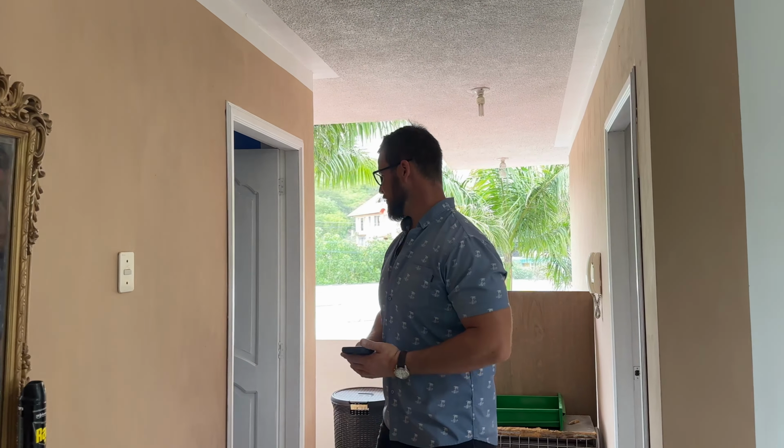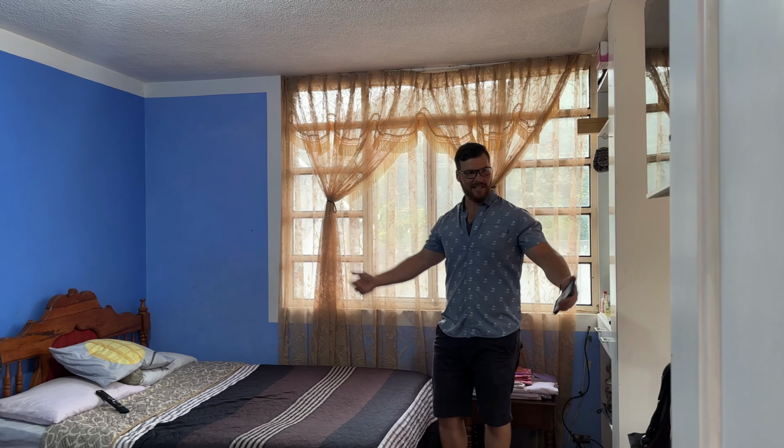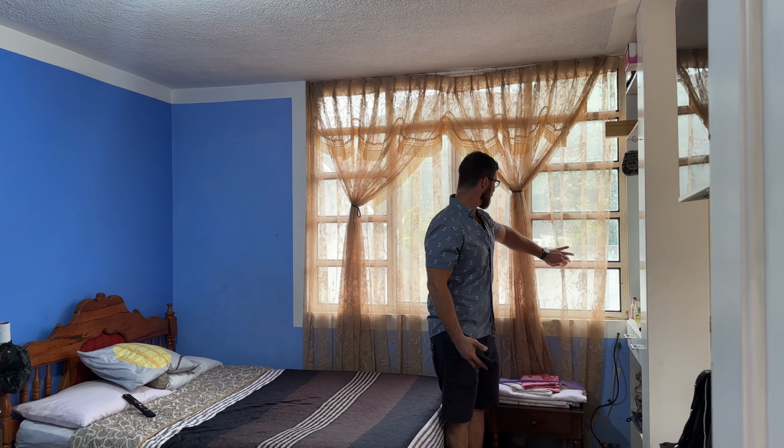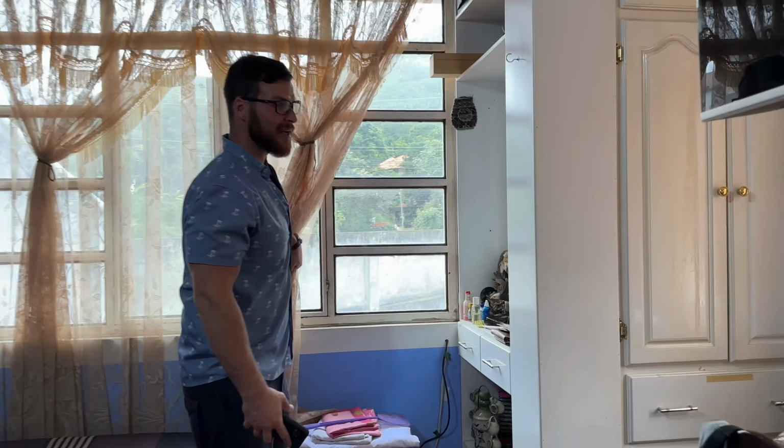And right here we have another bedroom. So come on in, take a look. Nice large bedroom with views. There's nice views out of the window here to, once again, the Mandango Mountain.